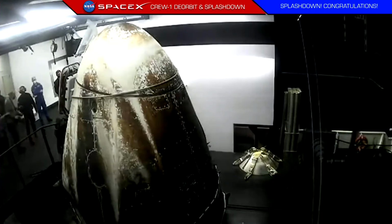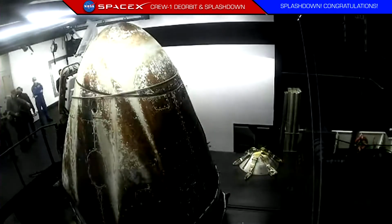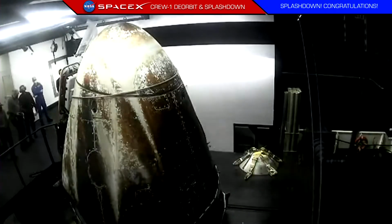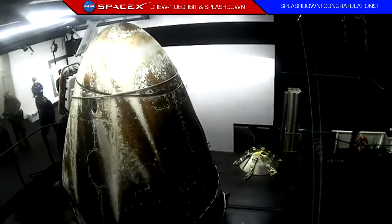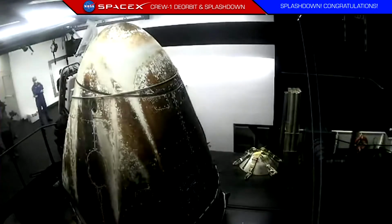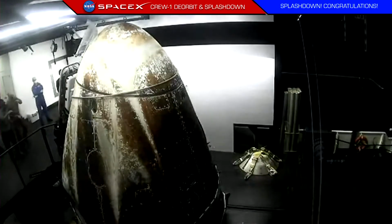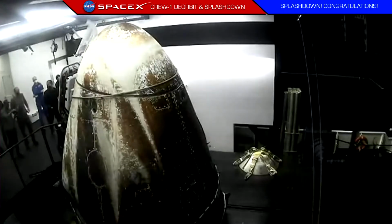And that hatch is open for the first time, as we mentioned, since launch day, November 15th, 2020. These astronauts completed the first long-duration commercial crew mission and now hold the record for the longest time in space by an American crewed capsule, returning after 168 days.